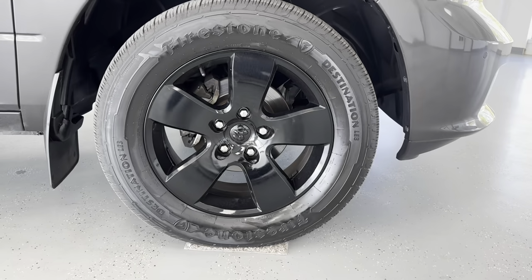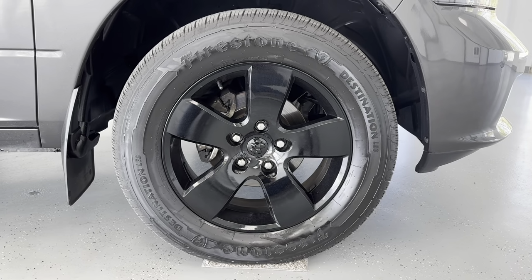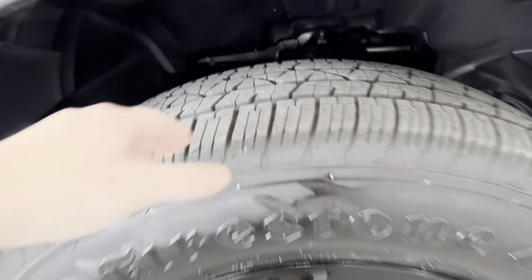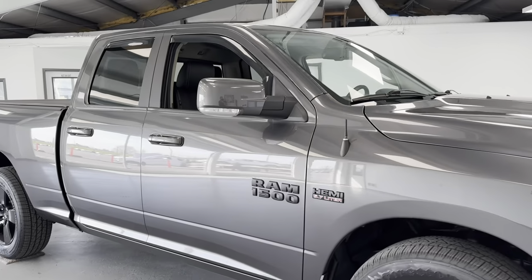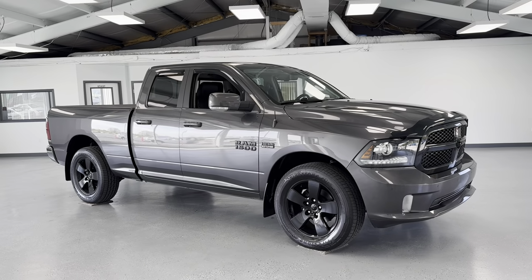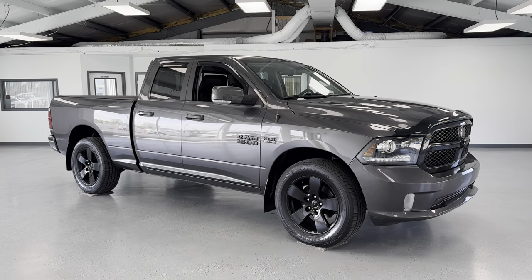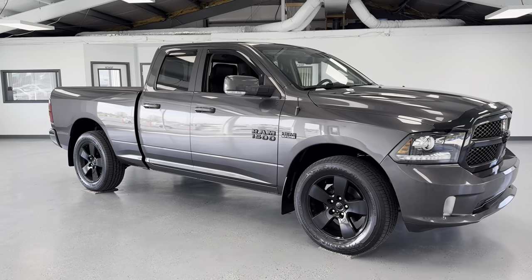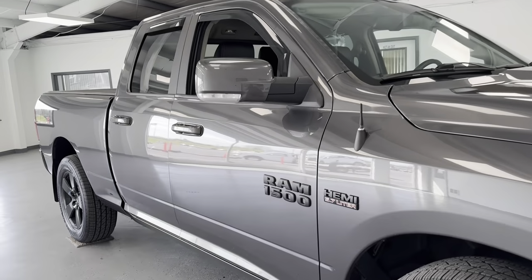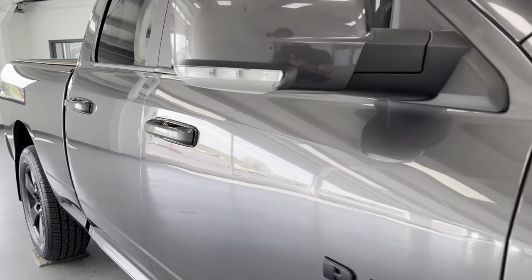Speaking of inclement weather, we'll come along here to the side and take a look at this vehicle's tires and wheels. This vehicle features black 20-inch aluminum alloy wheels, and as for the tire treads, you have a good amount of life left in them, but I'll get you those exact measurements in just a second, as this vehicle, along with all the other vehicles here at All Things Automotive, has undergone a new multi-point inspection, as well as received a fresh oil change, a new cabin air filter, and a new engine air filter. So you don't need to worry about replacing any of those anytime soon.